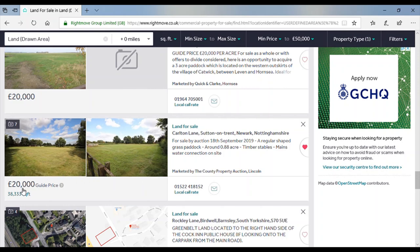It's down for a guide price of £20,000. It's not a million miles away from me. I'm guessing probably just under an hour away. So whilst it's not ideal in terms of being close to where I live, it's not that far away. Certainly weekends, I can go down and spend the entire weekend there. I could take the camper van and really do quite a bit of work.